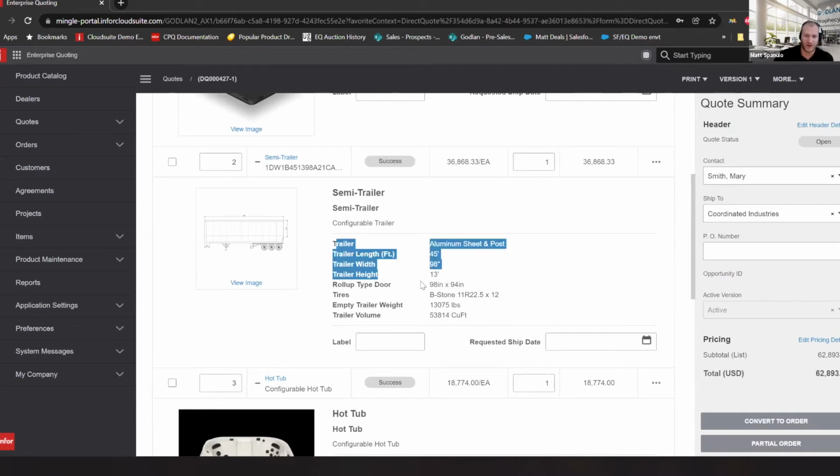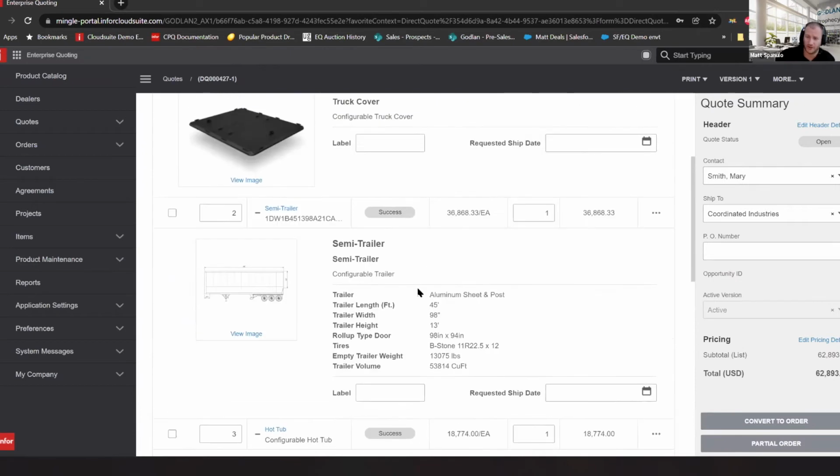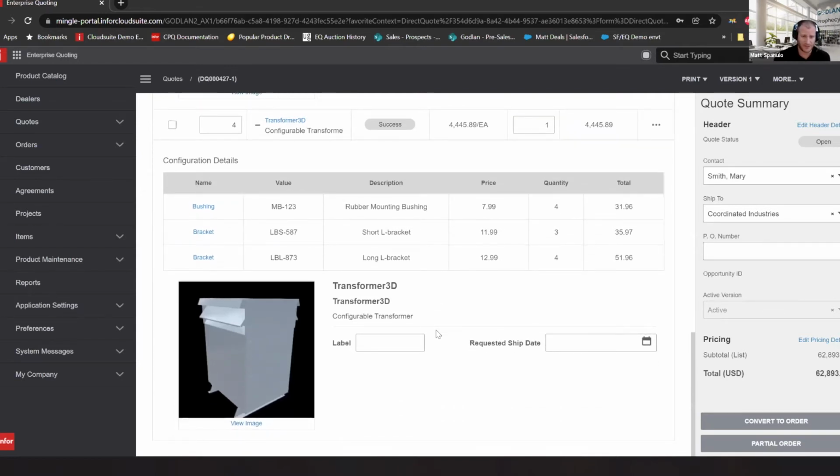So for the semi-truck trailer, these were the ones that I selected I want to show. The truck cover, we didn't send any of that data back, but we obviously could have. But for this transformer that I did, a cool thing that we now have the ability to do with enterprise quoting and Cloud CPQ is the ability to add tables. This one in particular is called configuration details, but what these actually are, and here are the spare parts. Maybe I should call this spare parts, to be a little more clear, but that's okay. So it said, I ordered 4 of these particular part numbers of these rubber mounting bushings. I ordered 3 of the short L brackets and 4 of the long L brackets here. So if you remember, those were the spares that we added in that configuration, and it's also added them here to my cart as well.